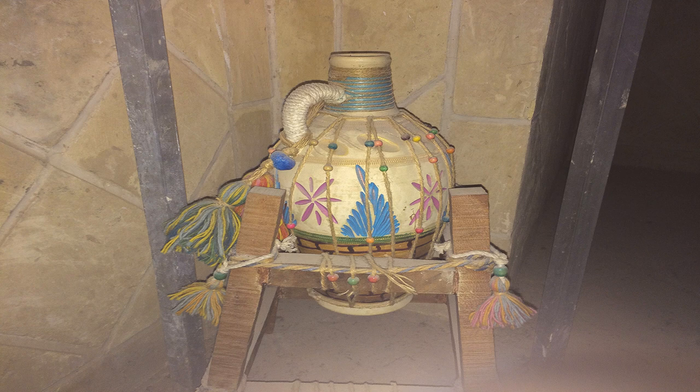This pitcher has a perforated body like a sponge and lets a little water pass through it. Then the water in the body absorbs the heat and evaporates. That in turn made the water inside the pitcher cool in scorching seasons.